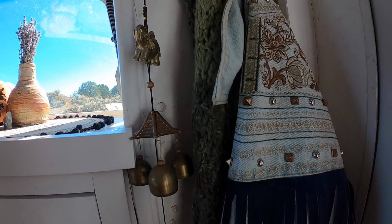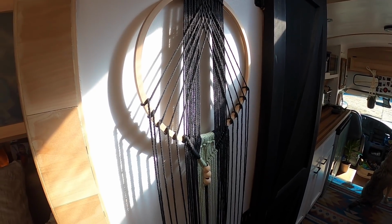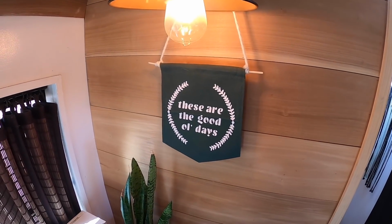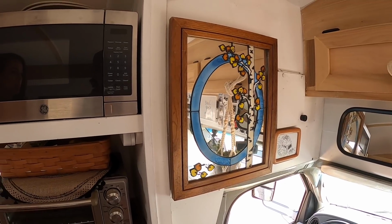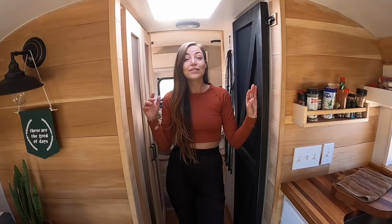One thing that I'm really proud of and that I love is that 99.9% of all of the decor in the bus has been thrifted or has been purchased from a small local shop. Thrifting has been such a fun hobby for me in the bus because it allows me to bring more character in the bus while also appreciating the special places that I've been to and taking a piece of those places with me. Okay, and yes, you can have it all, even in a short bus.